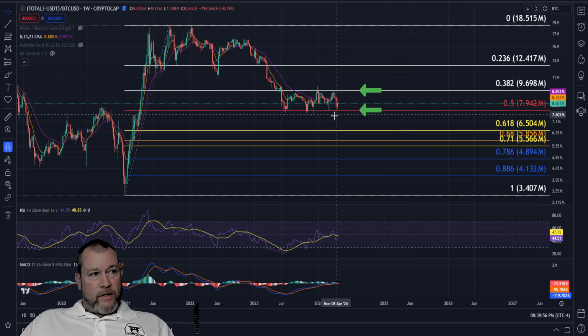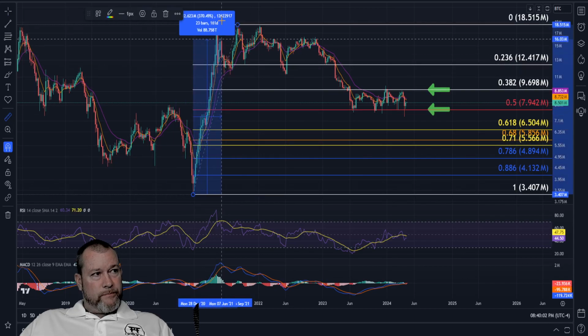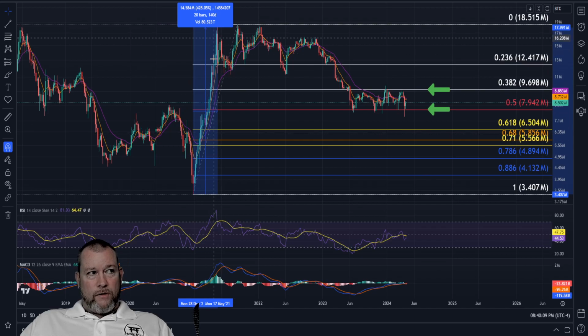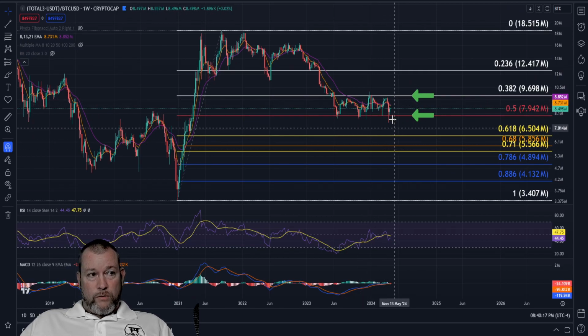At some point we're going to get that huge move, and you can see that it only lasts this long. So once this starts happening, we got less than half a year max of the altcoin bull market, and then it just chops compared to Bitcoin. So we're dollar cost averaging into what we think is the low. Could it go lower? It could.